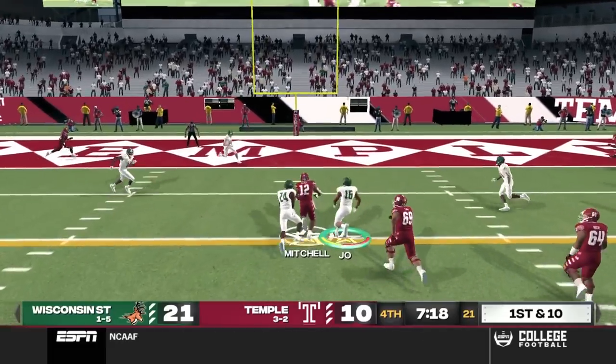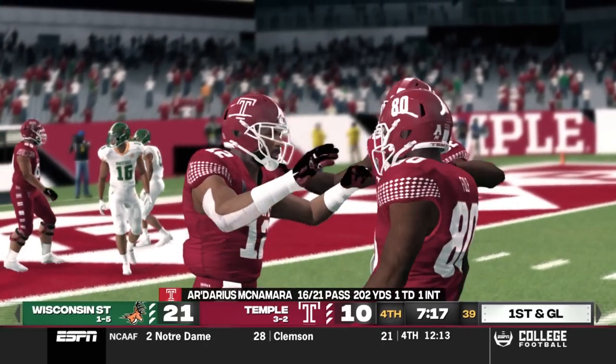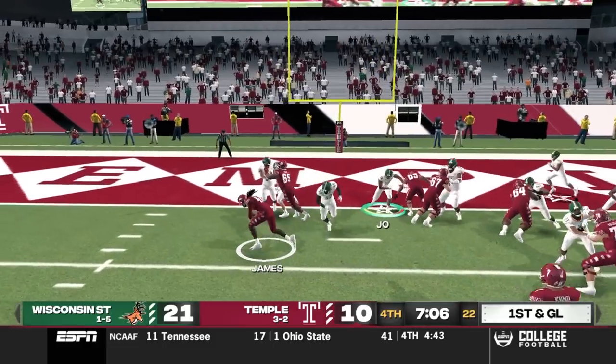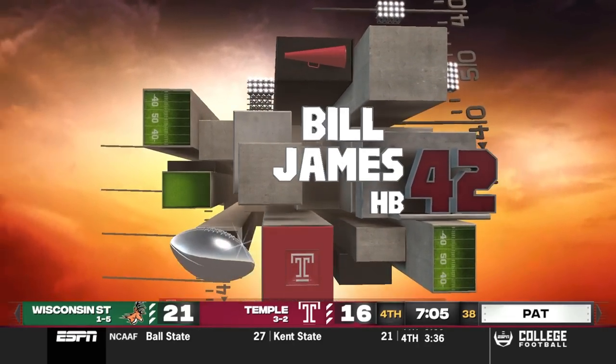McNamara throwing to Mitchell now, and he's starting to find him, and that's a gain of 16 inside the five. His leading receiver gets him to a first and goal. McNamara handing off to Bill James, cutting back, and it's a touchdown. And that's a 5-yard touchdown run.